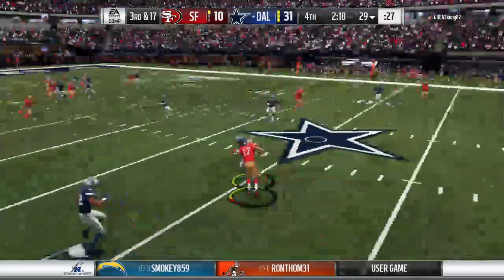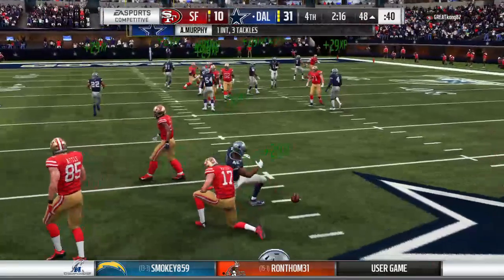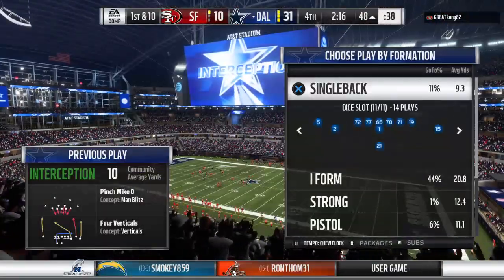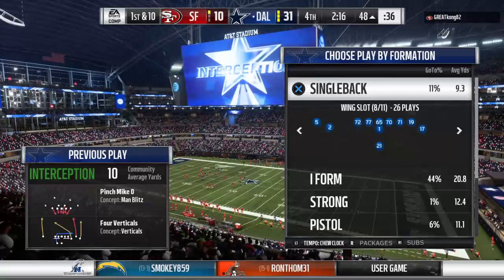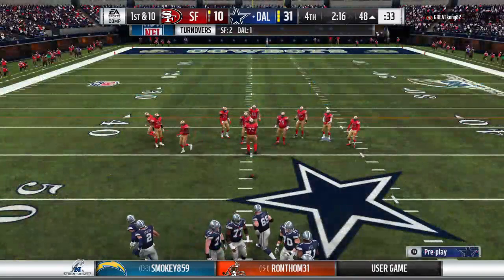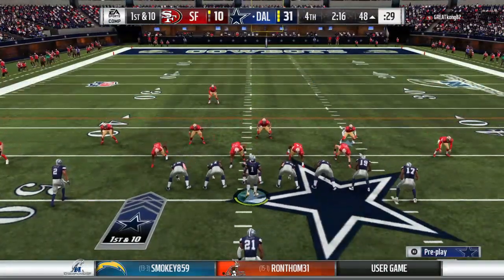Now on 3rd and long, they'll look to throw. And they take possession 2 yards away from midfield at the 48-yard line. Well, this defensive pressure has been constant all game long. The pass rush, the coverage, they've all been excellent, and now they'll tack on an interception here as this one continues to slip just further and further out of hand.